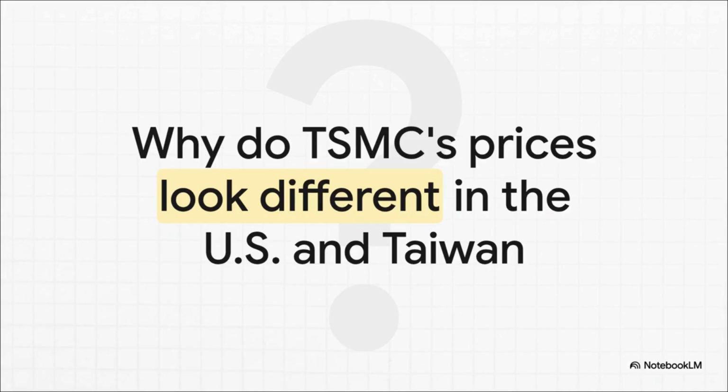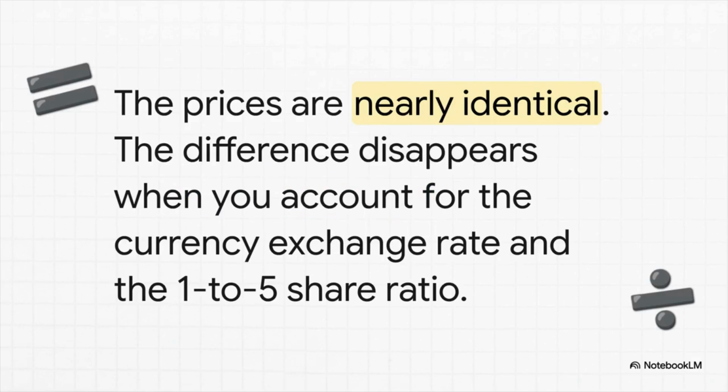This leads to a really logical question that a lot of people have. If the ADR in the US and the home stock in Taiwan are the same company, why on earth do their stock prices look so different? And the answer is, they're not actually different. It's kind of an illusion.